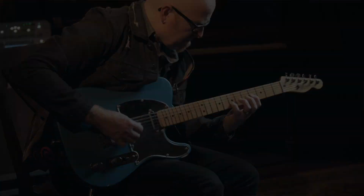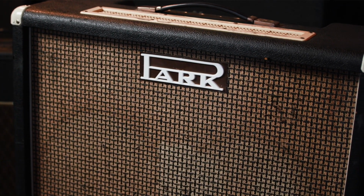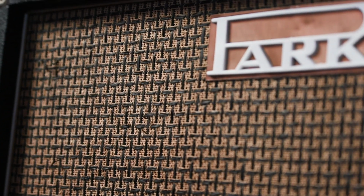My Desert Island amp is the one that I would save if there was a fire in the house. Yeah, it's just got this classic, brilliant, kind of clean sound that, up to about 12 o'clock, is kind of filtered out a little bit and sounds almost AC30-ish. And then you put everything at full and it's immediately My Glorious from Glow.